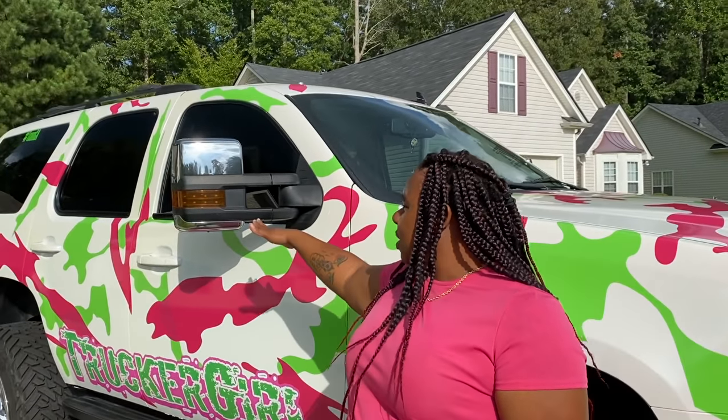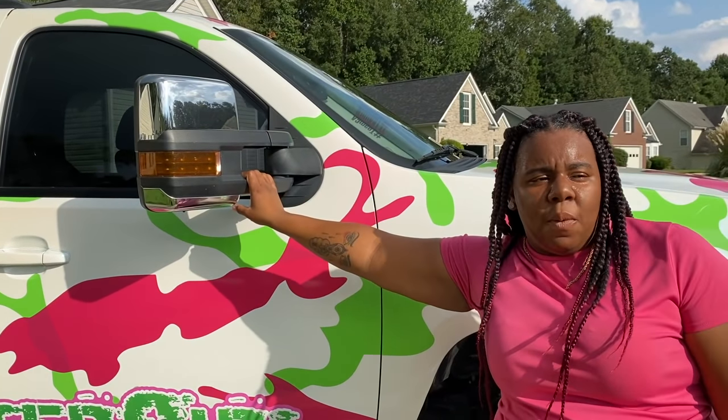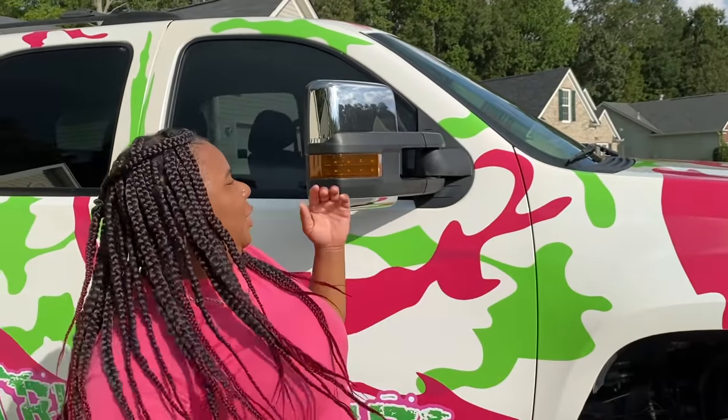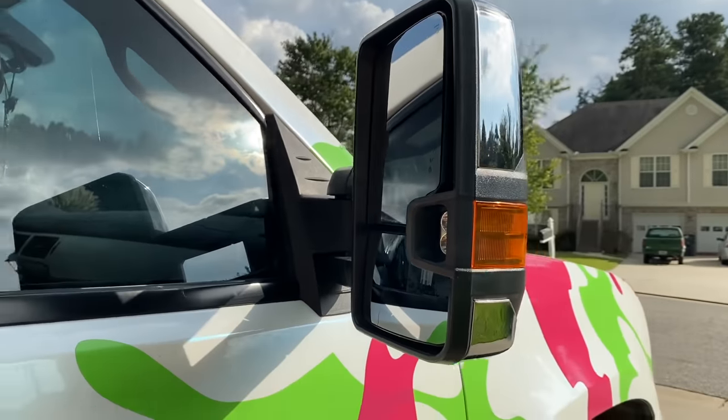Right. I got these tow mirrors because there's not too many lifted trucks, SUVs with tow mirrors. I want to be different. So I got some tow mirrors. And plus, I'm a truck driver. I got that sense of looking in two different mirrors, if you can tell. Exactly. So I can see everything. It's a big truck, so I got to see little cars.